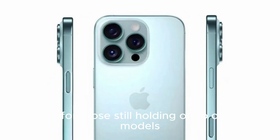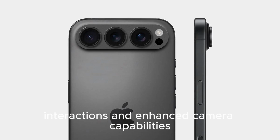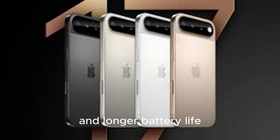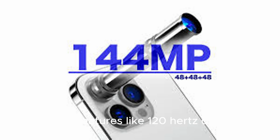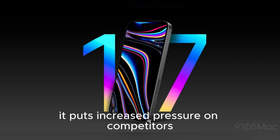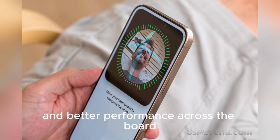And for those still holding on to older models like the iPhone 13 or 14, the iPhone 17 could represent a very compelling reason to upgrade, especially with the added benefits of smoother display interactions and enhanced camera capabilities, not to mention the possibility of more efficient chipsets and longer battery life that typically accompany each new generation. And as Apple continues to refine its product line, making features like 120Hz displays and high-resolution sensors more accessible, it puts increased pressure on competitors in the Android space to innovate beyond hardware parity, which in the end benefits consumers, with more choice and better performance across the board.